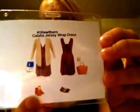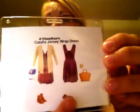Here they have a sweater with it, and I would never wear those boots, but they got flats with it here. So it could go summer to winter. I could probably wear tights with it in the winter, and be able to get multi-seasons out of it. So that's nice. So if I do end up keeping anything, that will be the one I keep.